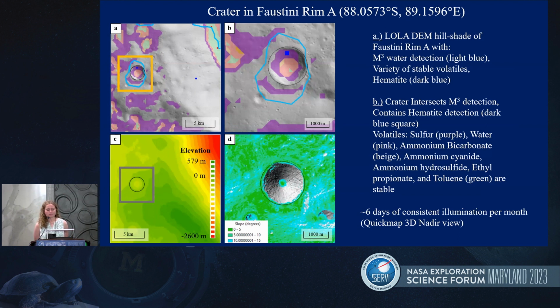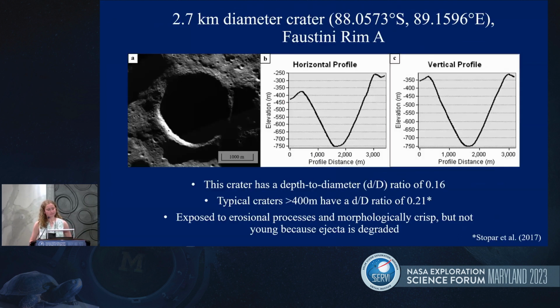And you can see in image B how this crater intersects the M³ region, and that dark blue pixel inside the crater is a hematite detection. And additionally, it hosts a variety of stable volatiles. Again, the downside with this region is that there's only about 6 days of consistent illumination per month. So then again, careful consideration would be required to plan the timeline to explore this crater.